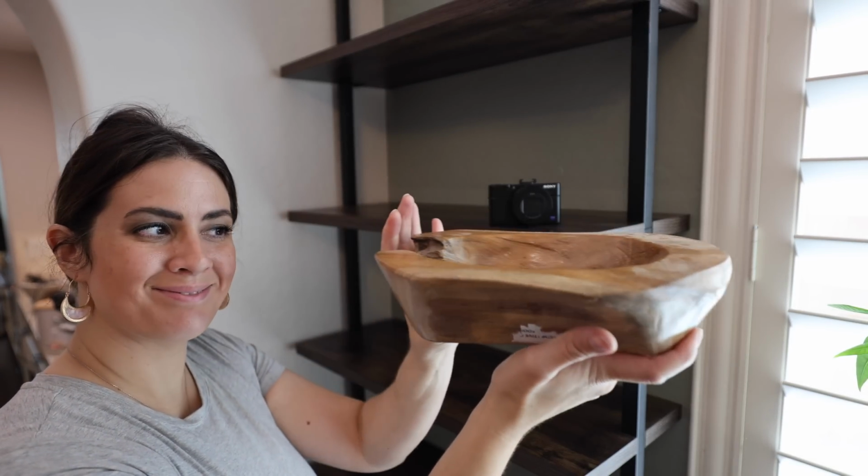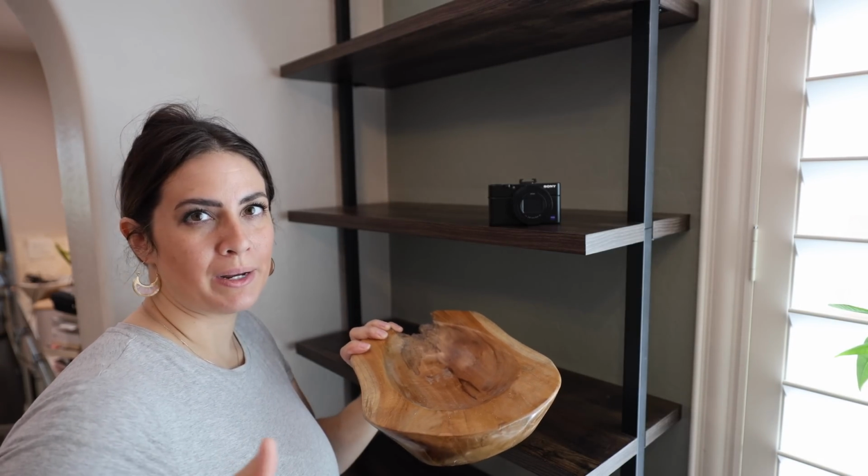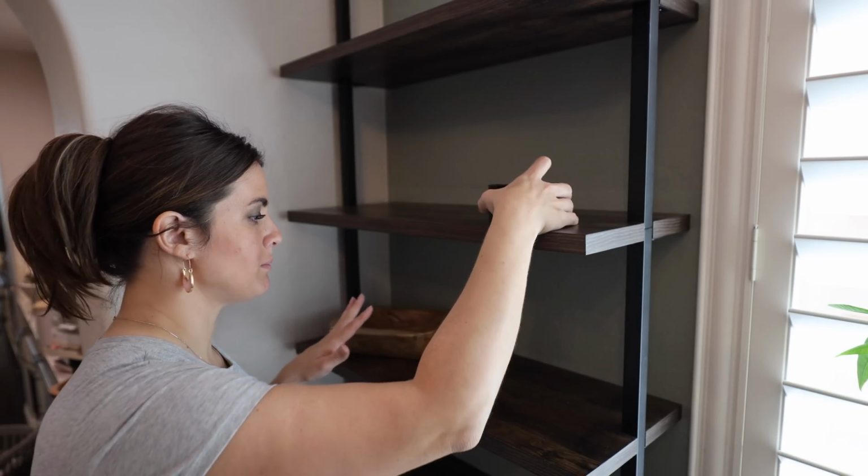With something like this, it's so versatile and so useful that you can just move it around your house and get so many different uses out of it. So I love getting pretty organic bowls and things like that, especially when they're wood, because then they add warmth to a space and they really go anywhere. So this would be perfect for extra batteries, SD cards, just random stuff.